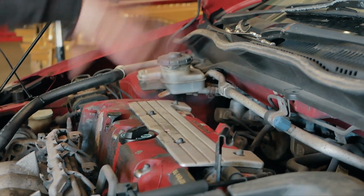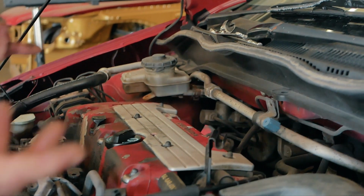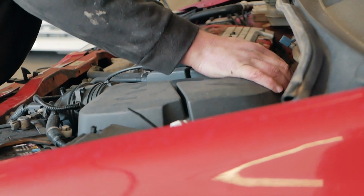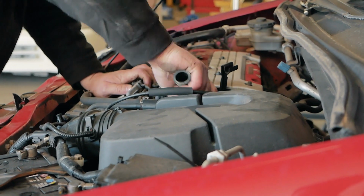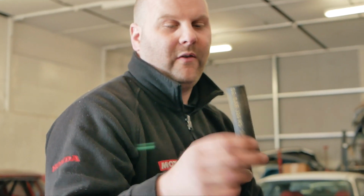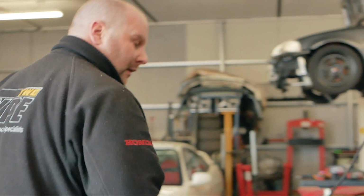So next, rocker cover. Oh, right, okay. This car has this bit of hose, and it'll probably be getting a nice induction kit fitted to it. So the next thing is all the 10mm bolts on the cover, the dipstick and all off to get the cover off.